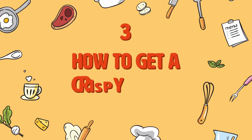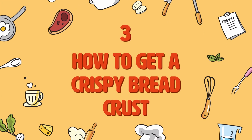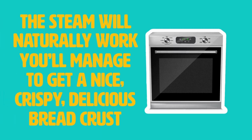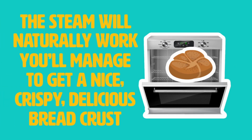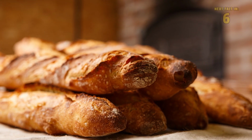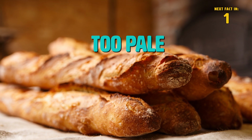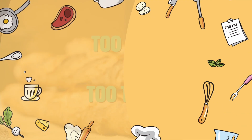Number 3. How to get a crispy bread crust. Just put a bowl of water into your oven when you bake. The steam will naturally work its magic and you'll manage to get a nice, crispy, delicious bread crust. Usually, people have difficulty achieving the perfect crust. Either it's too pale or too thick.